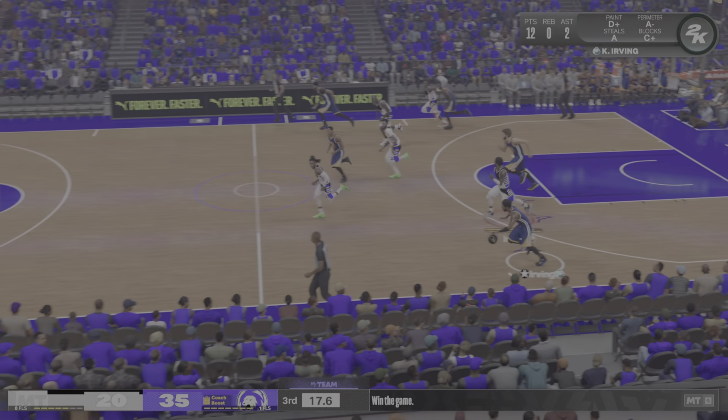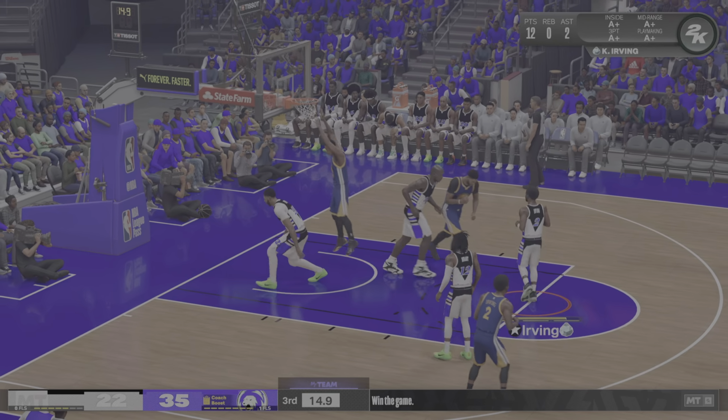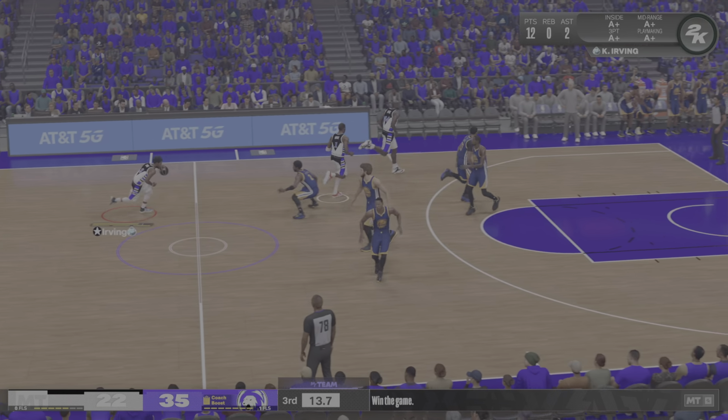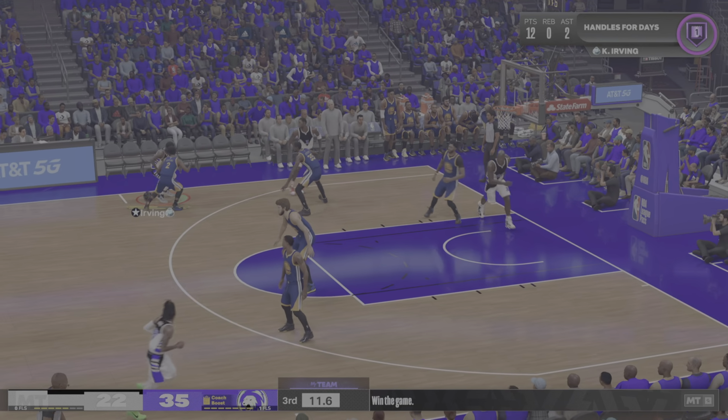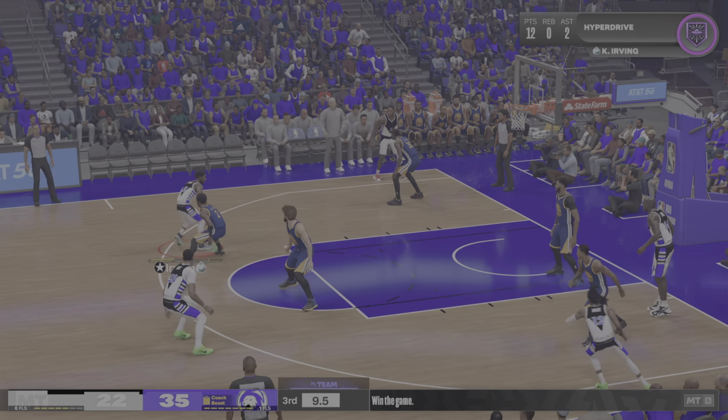It's stolen by Irving. To the middle. Here's Rose. Nice pass. Nice catch. And a resounding dunk. On time, on target. Kyrie orchestrating things beautifully. Here's Irving. Pass to McGrady.